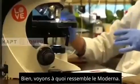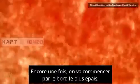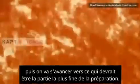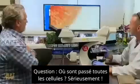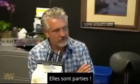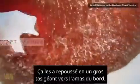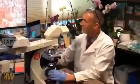All right, let's see what the Moderna looks like. So again, we'll start kind of out at that thicker edge first. We'll work our way towards the thinner portion of the prep. Question is, where'd all the cells go? Seriously. They're gone. I pushed them back into a big giant clump over at the edge.